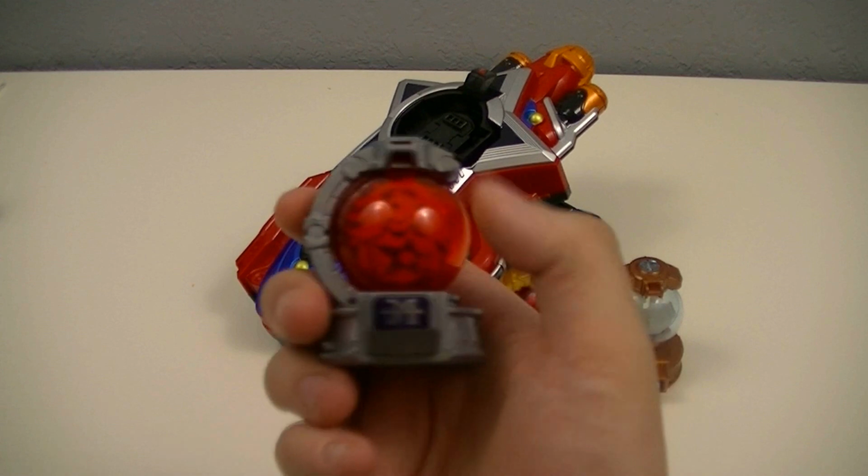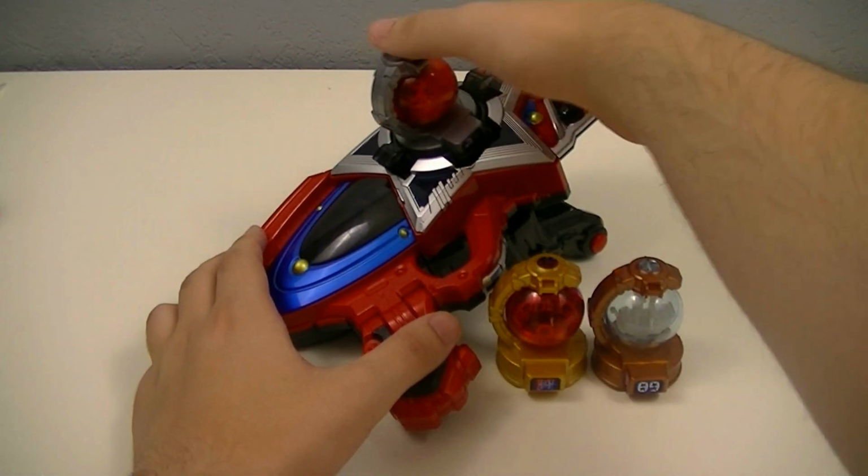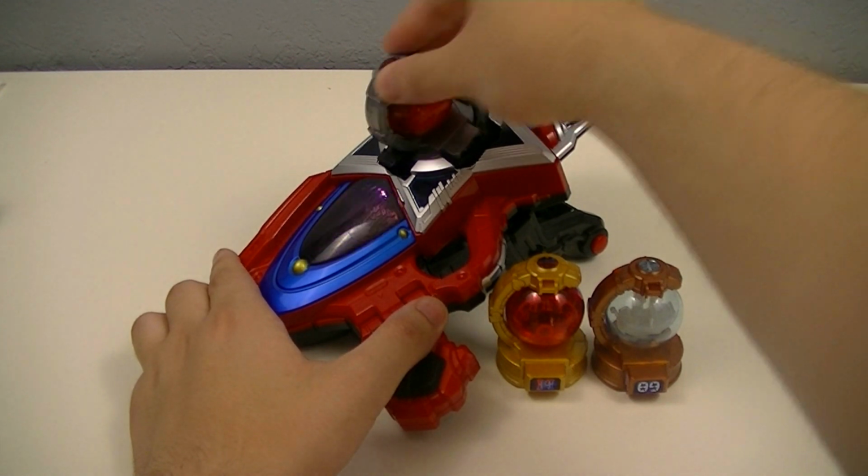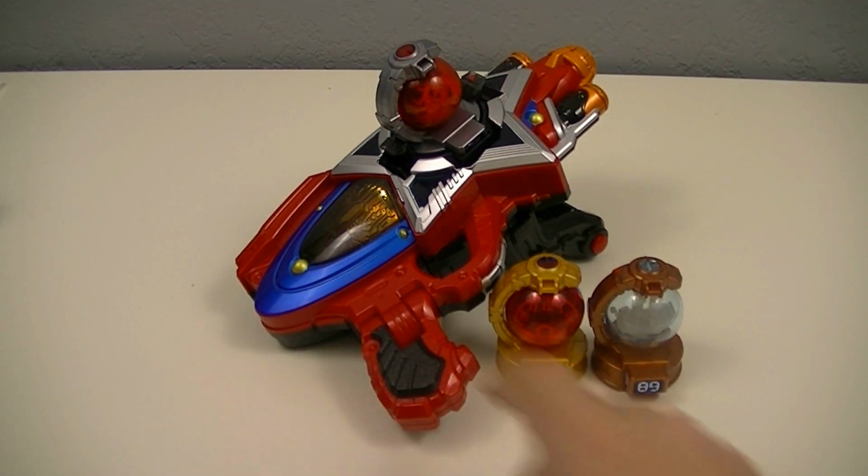And finally we have the Kaminoke Kyutama. Kaminoke Kyutama! Say the attack!